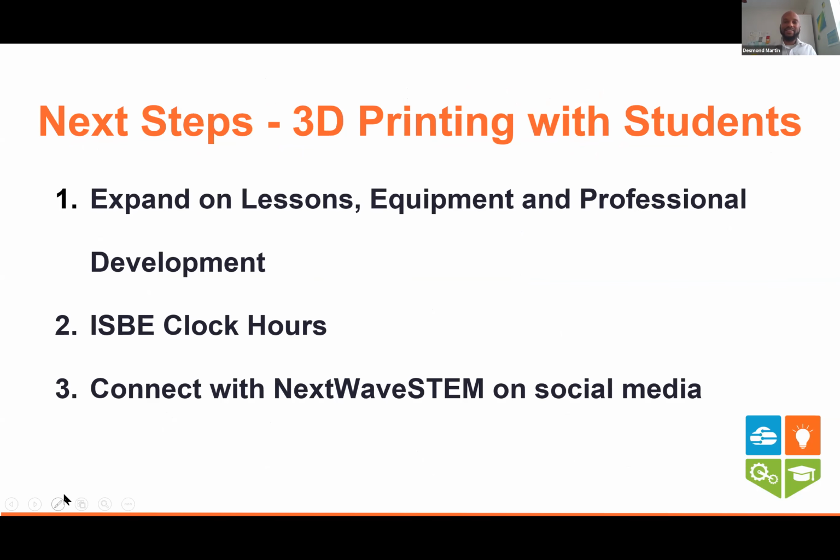So the next steps with 3D printing with your students. Three things, and you're already doing one of them, so you're ahead of the curve. The first is that you want to expand upon your lessons. We've pointed you in the right direction with materials, but at NextWaveSTEM, we have lessons and materials here to support you as well. In the follow-up email today, you're going to be receiving the link to register to access all of our curricula for free. 3D printing and a few other of our emerging technology curricula. Check them out, take a look, see what will work for you and your students. I know we got a question about obtaining a 3D printer. We can help you with that as well.